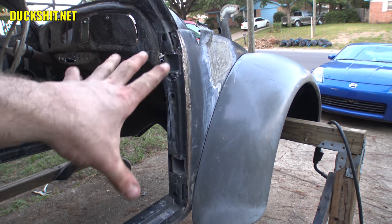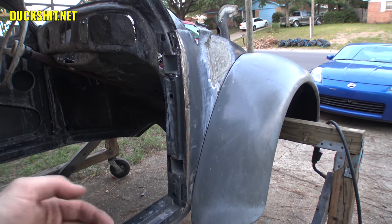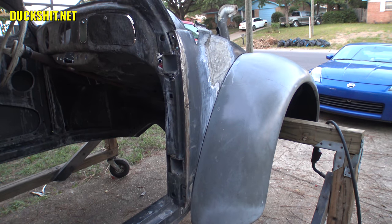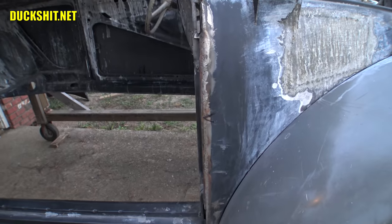But anyway, right here we got our hinges. I started to weld them in a little bit. I started to lop them off because the door is going to fit flush against it, so I couldn't have any of the hinge box sticking out. So I got those clipped off as tight as I can get them, and I think those are going to work out pretty good.